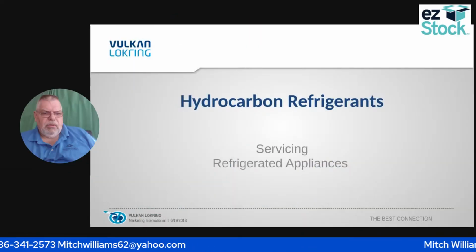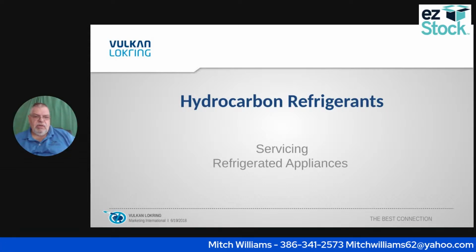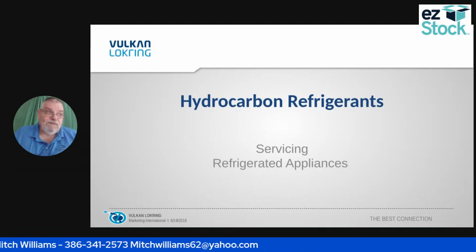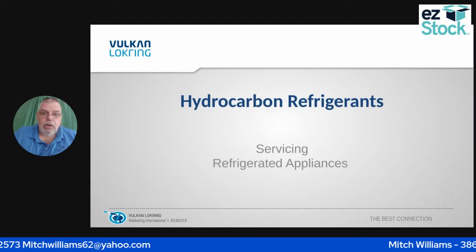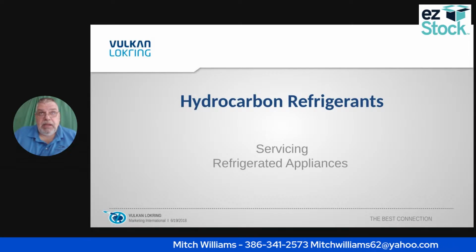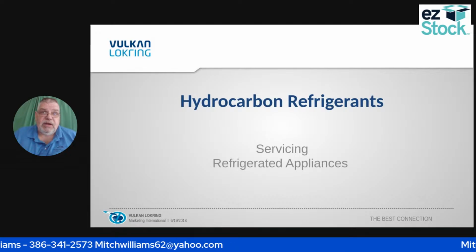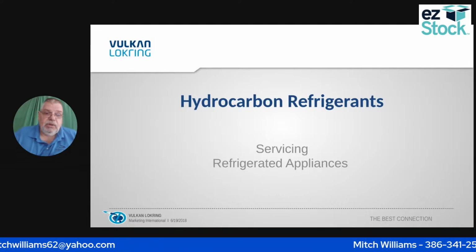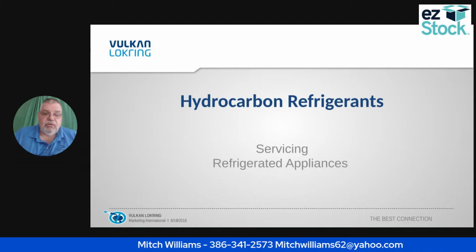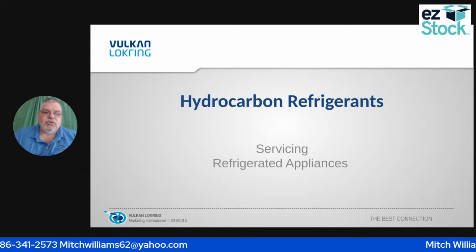With R134a and R12, I actually am one of the old people that had R12 that we worked on. And whenever I very first started, it wasn't a huge thing. And then as soon as the EPA realized what it was doing to the environment, we now have classes, and you have to be able to recover. We had to recover it, just like you have your class on it today. So we're going to go through and talk about hydrocarbon refrigerants.